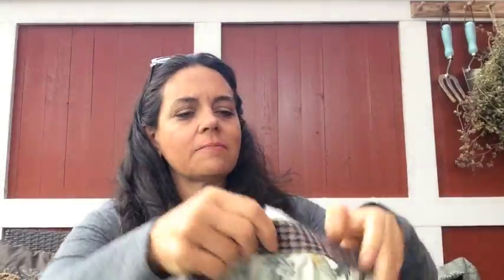And then Me Made May got me wanting to get some sewing. I opened up my studio and I wanted to get some sewing going. So I went up to my studio and I went to get this beautiful fabric, and I made myself a skirt. And I put this beautiful ribbon on the edge.